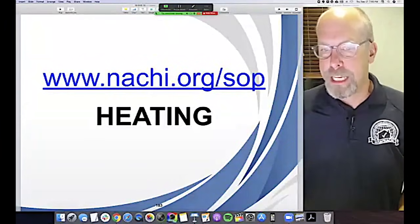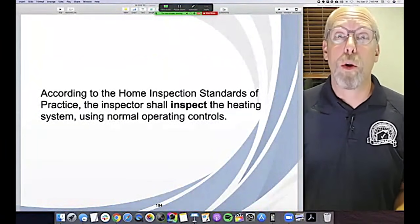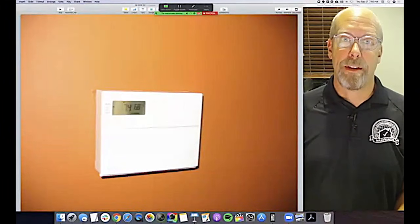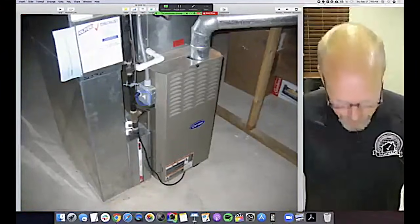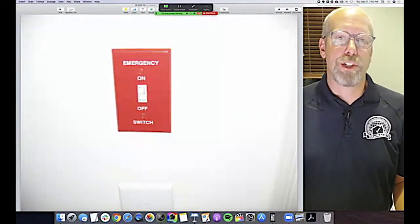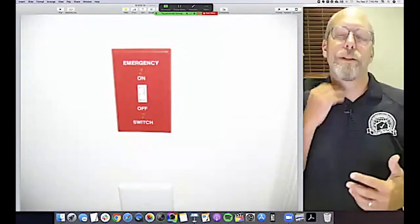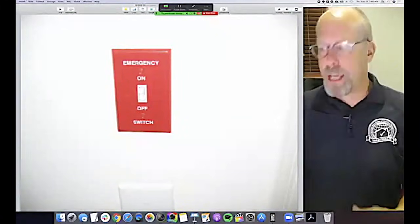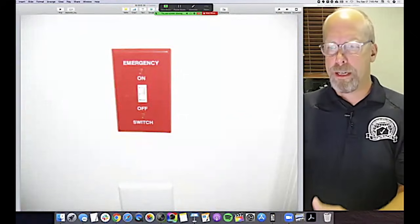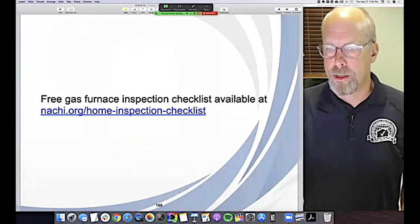Next, heating. I have to inspect the heating using normal operating controls. What's that? That's the thermostat. And that's the shutoff switch, the service switch on the side. There's an emergency shutoff switch, usually at the top of the steps, so that if there's something crazy going on at the heating system, like it's smoking or something, you turn off the electricity from a safe distance.